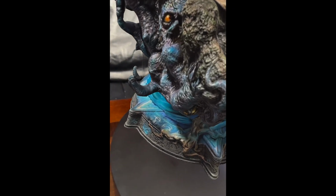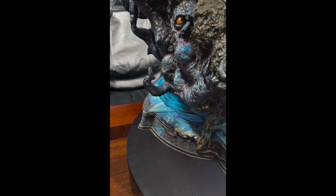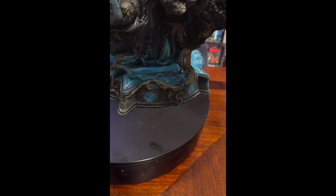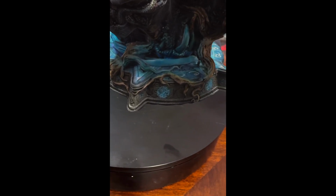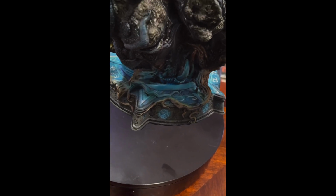I mean, look at the shoe over here. The details on that look pretty cool. Let's come around and see if we can get a glimpse of the base. And that's what I'm saying, I wish that bottom was illuminated. I think at night that would look great. You've got this demon coming out of what I'm assuming is the hell portal.